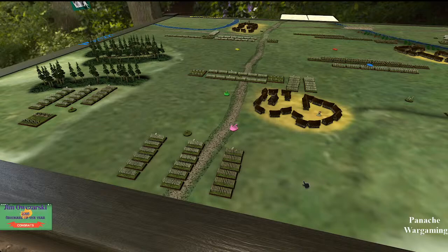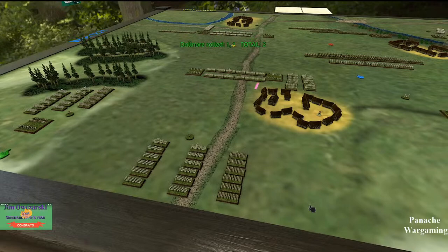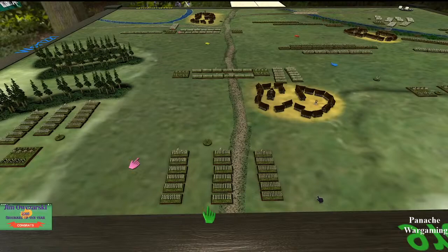You just have to say that, otherwise you don't. At the end of the move, they're going to change formation. Very good. Eight. Strike seven. You're in column. Woo-hoo! Well, I don't know how the combats are going to go, but in terms of movement, you've been doing quite well.